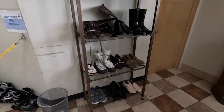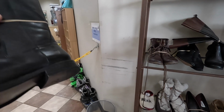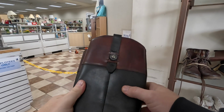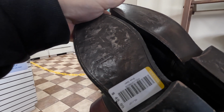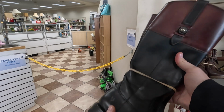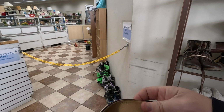So, section having a heyday because all these overpriced ones are going to be half off. These Frye women's boots. The only problem is it's got this huge scratch here. So they were originally asking $50, which is stupid. But they'd be $25 if they were a size 6, which isn't a great size.